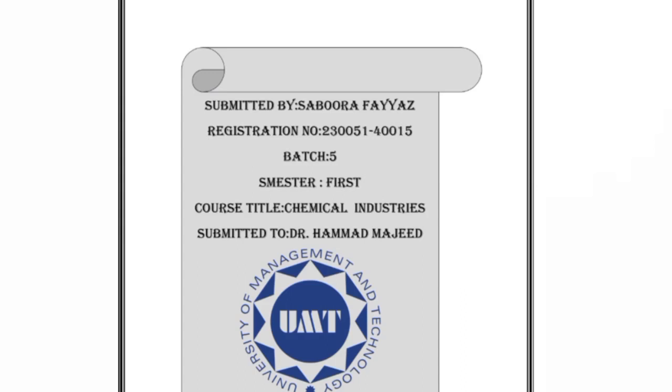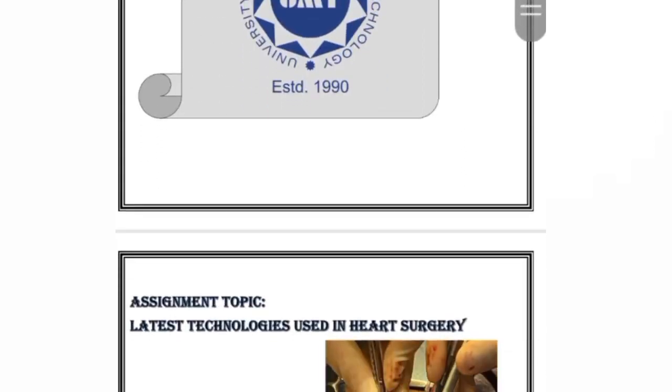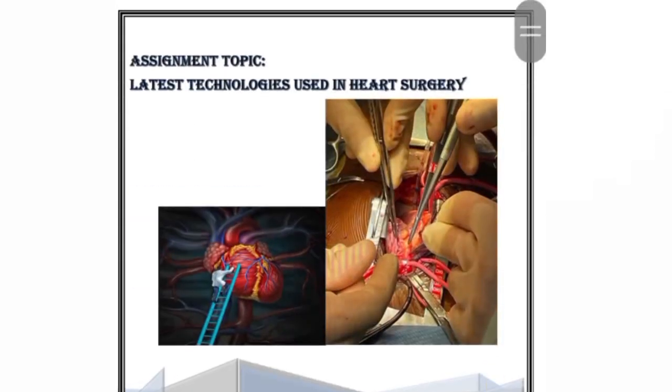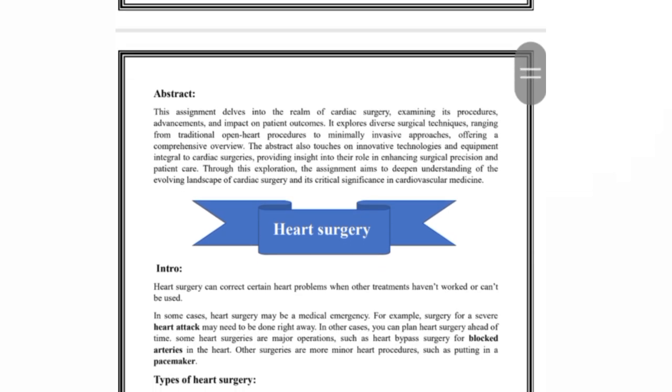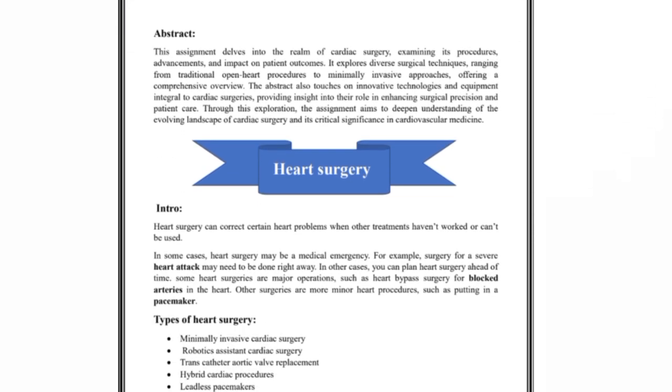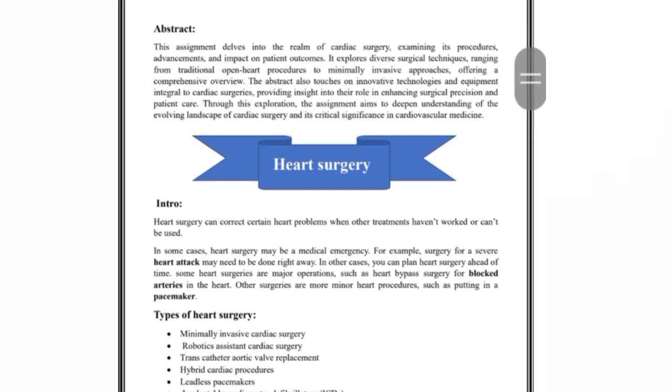I'm from batch 5 and today my topic of presentation is the latest technology used in heart surgery. First of all, we'll discuss the abstract of my assignment. In my assignment, I'm going to explain the different types of cardiac surgery, their procedures and advancements in their equipment, and different kinds of machines used in these heart surgeries.